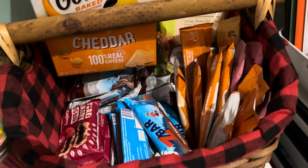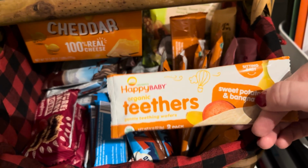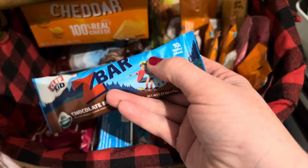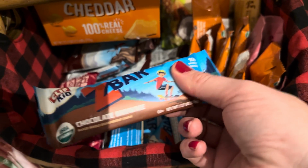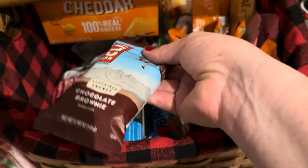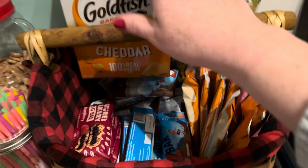And then there's the other box. I bought a box of these teething, sweet potato, and banana. One box of these Z-bars for the little kids. And then I bought 2 boxes of the Cliff bars for the older ones. But again, anyone can have them. These we already bought a few weeks ago. And then I just got the rest in there.